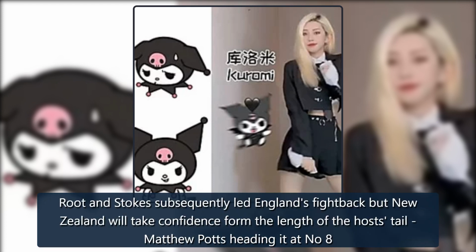Root and Stokes subsequently led England's fightback, but New Zealand will take confidence from the length of the hosts' tail, Matthew Potts heading it at number 8.